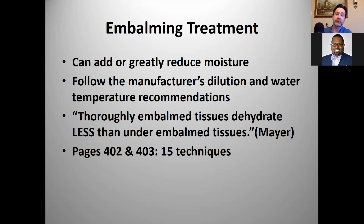And again, like with anything else, follow the manufacturer's dilution and water temperature recommendations. Edema Co is what I like for edematous bodies, and it has almost a warning label on it, like, be careful with this, because it's going to change the osmotic quality of the fluid and really pull moisture out of the decedent. On the other side, if you use something with a lot of lanolin in it, that's going to add moisture to the decedent. So you just need to know what you are working with. This is a concept that comes up on a regular basis.